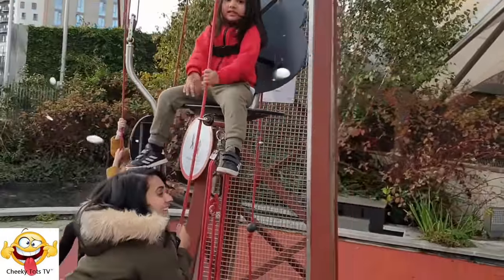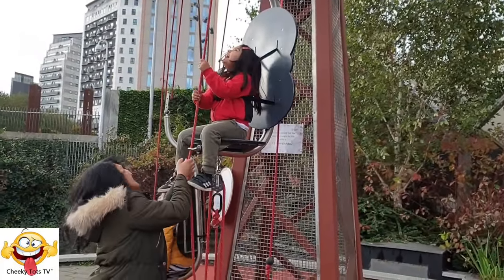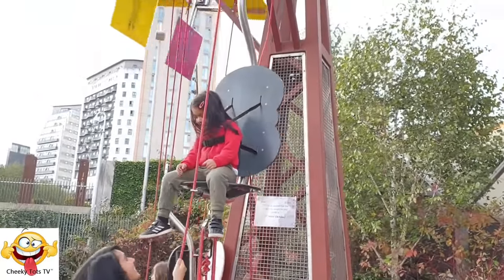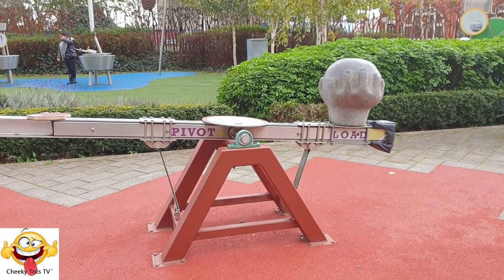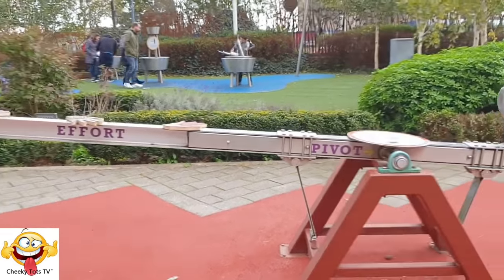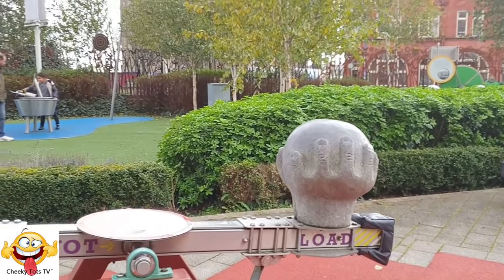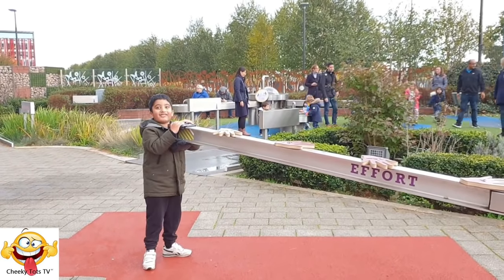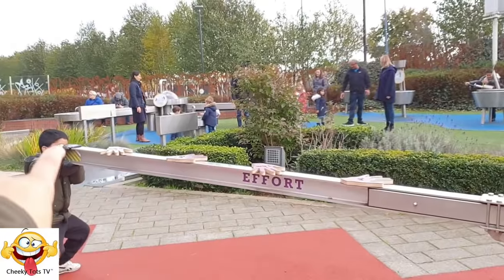Oh, you have to pull yourself to get up. All right, pull. Hey, that cutie. So it's a science park. So this is a pivot, and it's to see if it's easy to lift. Do you think it's going to be easy to lift it up right from the closest one, or do you think it's going to be easiest from the furthest?